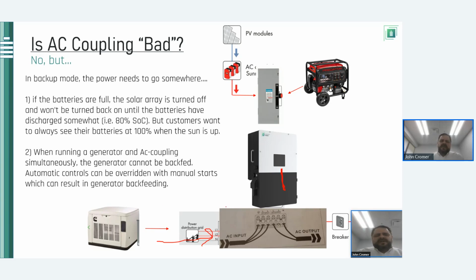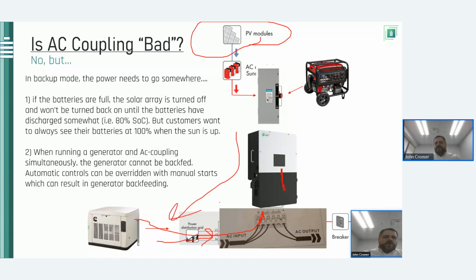And you say, okay, well, now I'm going to tie my auto start generator to the grid side and turn it on. Well, the problem at that point is your AC coupled solar array doesn't know if this is the grid or if it's a generator, and it'll want to backfeed the generator. And so the real takeaway from today's program is that AC coupling is going to be the easiest path forward and the most pragmatic path forward.